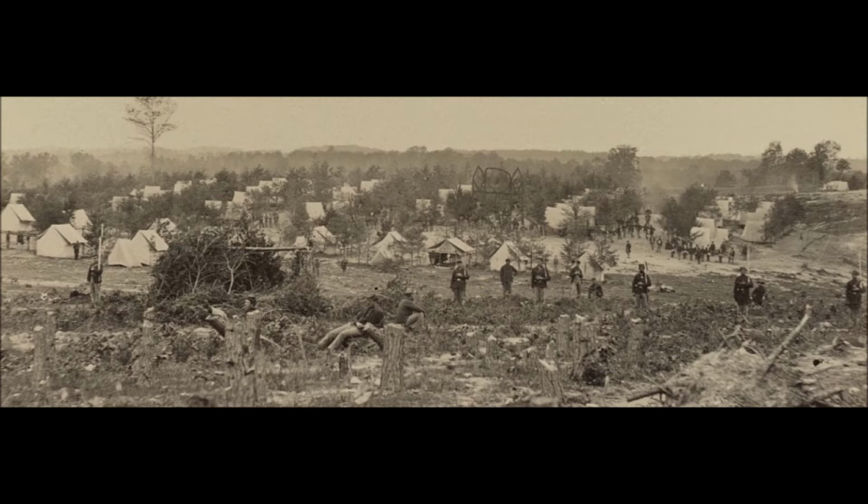Most of the men that were here, the Confederates especially, were ordered under all circumstances to maintain this crossroad. That was the main route into Richmond. That was their supply route. That was also the way that they would get to Cold Harbor.